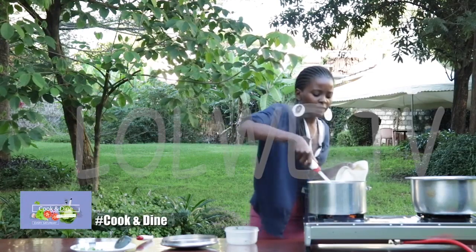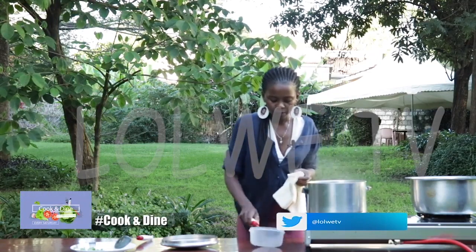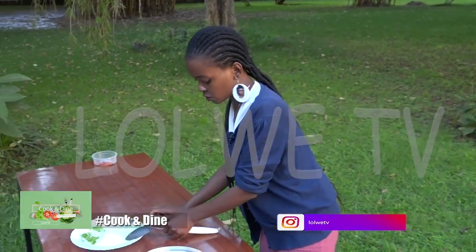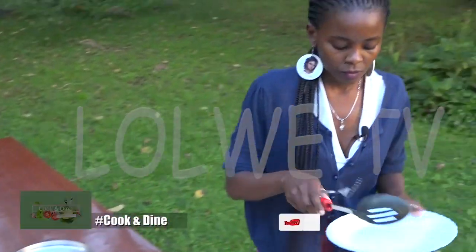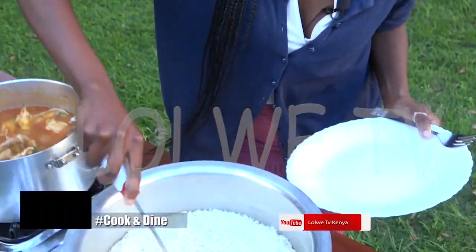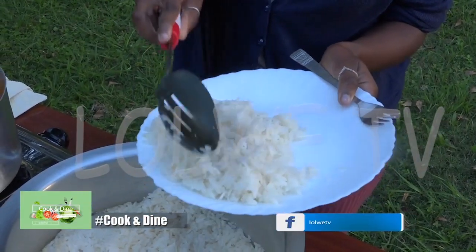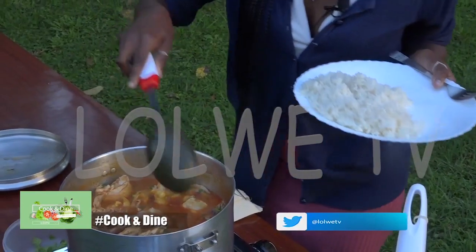This food is ready, my people. It's ready. Nataka iboil tu kidogo. As it keeps on boiling, of course, we'll start serving our rice. This is for our garnishing. So let me do our rice. Wipe this just a little bit. Look at that. Metoka moja moja vizuri. Turn this off. It's perfectly ready.